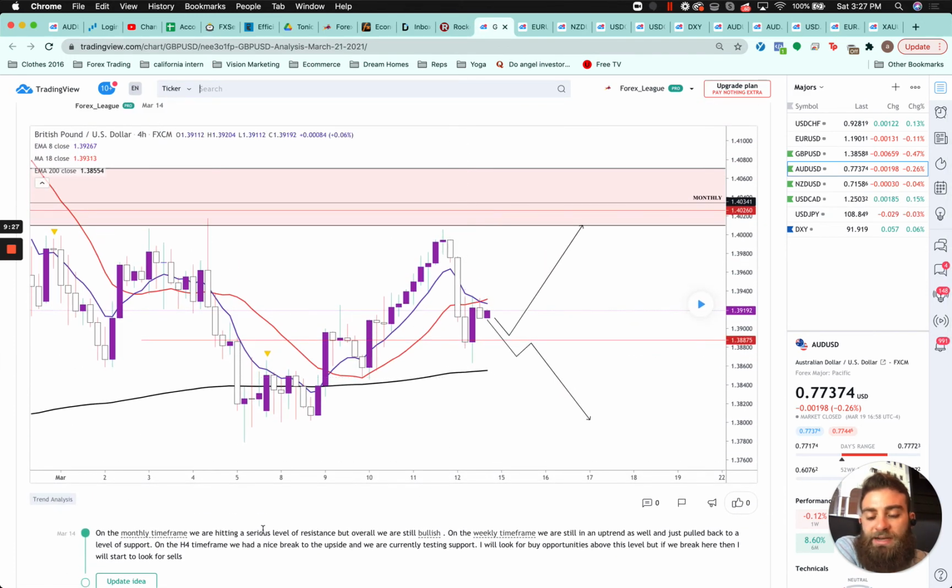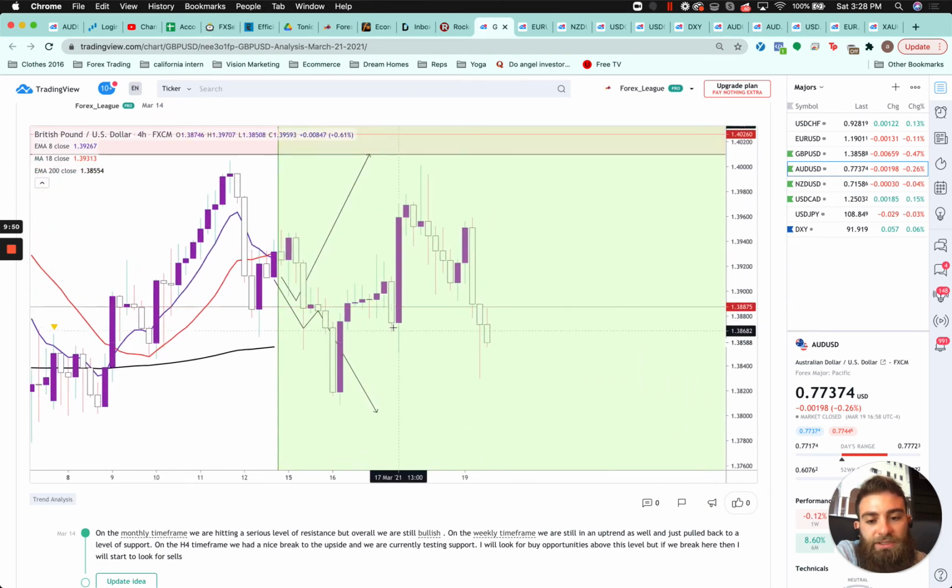GBP/USD on the monthly time frame, we are hitting a serious level of resistance, but overall, we are still very bullish. On the weekly time frame, we are in an uptrend as well and just pulled back to a level of support. On the 4-hour, we had a nice break to the upside, and we are currently testing support. I'll look for buy opportunities above this level. If we break here, we'll look for sells. So buys above this 1.38875 level. Let's see how it played out.